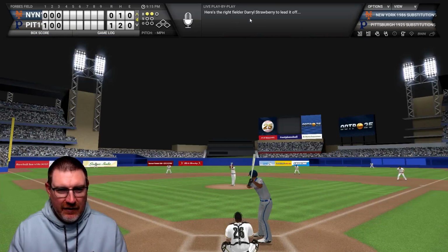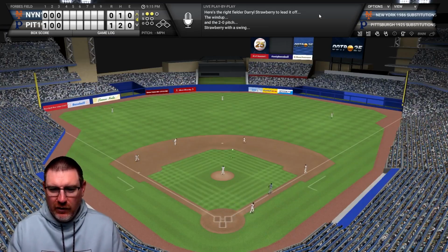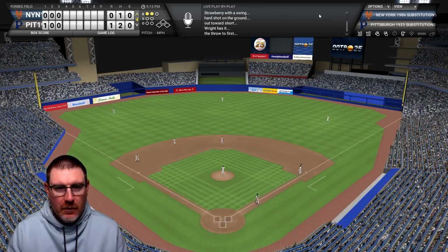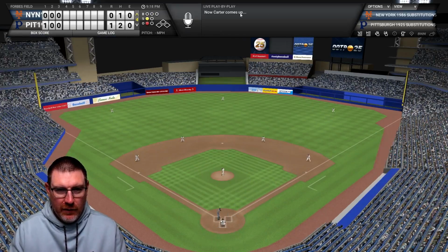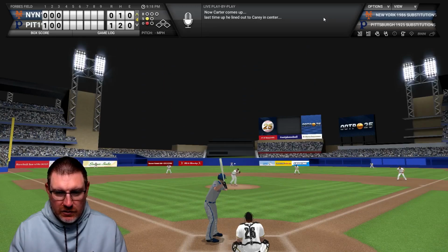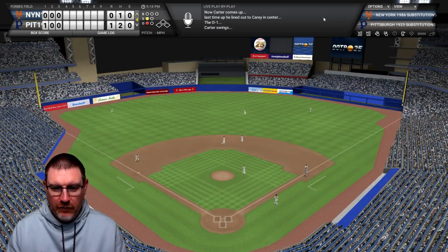Darryl Strawberry to lead things off. He's 0 for 1, I think. It's a 2-0 pitch. Strawberry grounds it to the... Oh, no, he got hit last time, didn't he? But this time he grounds it to the shortstop for 1 away. In comes Gary Carter. He is 0 for 1. It's an 0-1 pitch. And Carter gets one through into center field for a 1-out single.